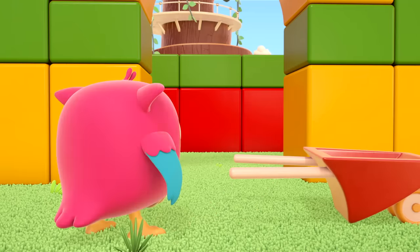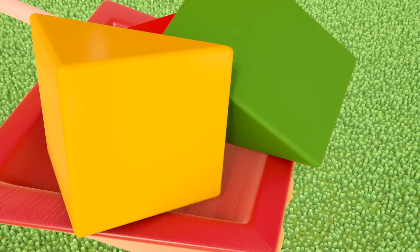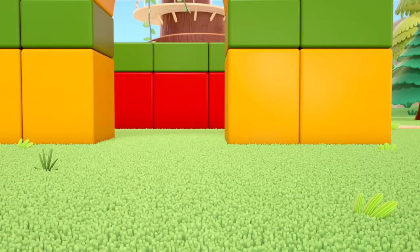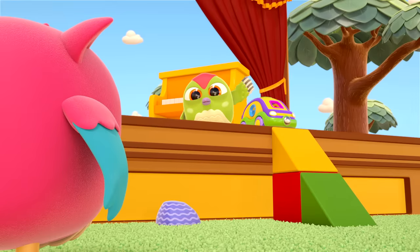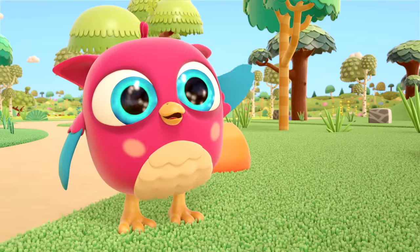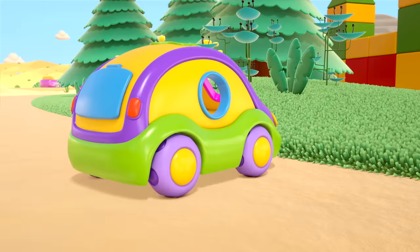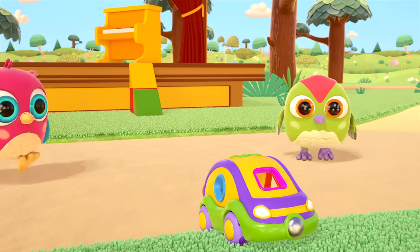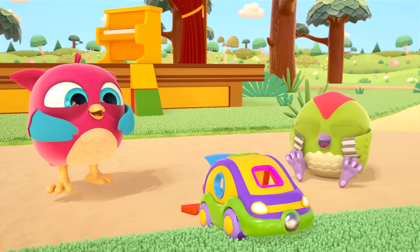Oh, wow! Our owl's got a wheelbarrow. What are you up to, Hop Hop? Are you going to build something? Unloading! The little birds have built a slide for the car. 3, 2, 1, let her down. That went far. And there are the shapes. You can play again.